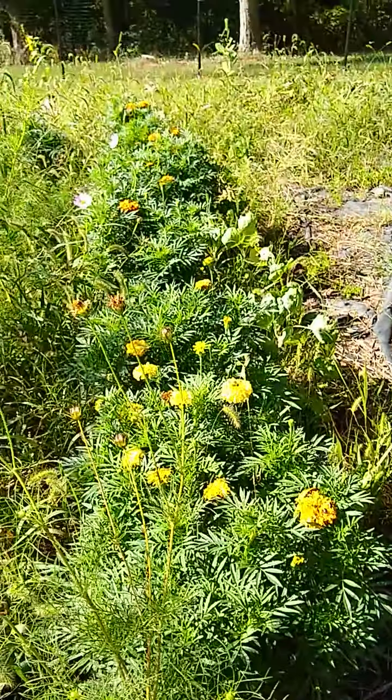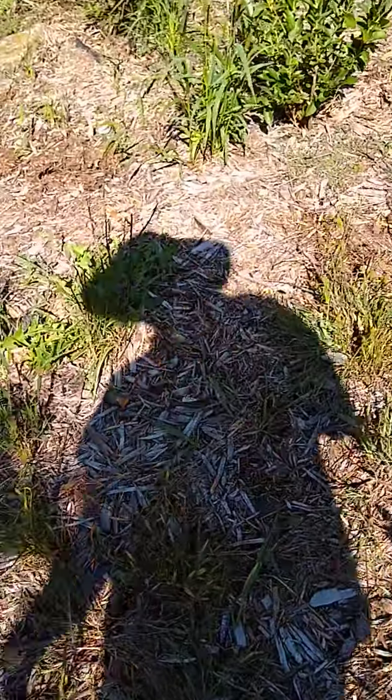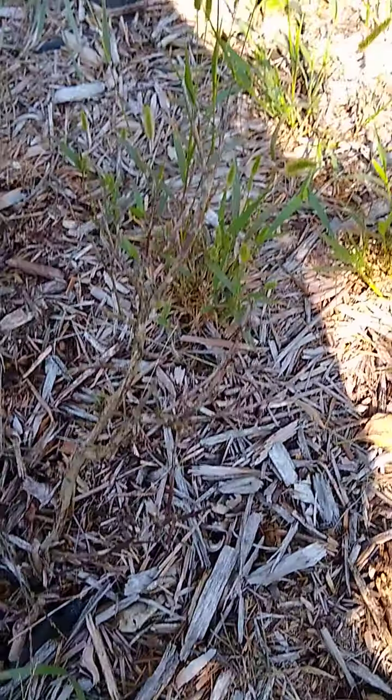And here's my blueberries. My blueberries got mowed down before the deer fence. So they've been coming back, most of them. I have 4 dead ones that did not come back. But this one's coming back, yay.